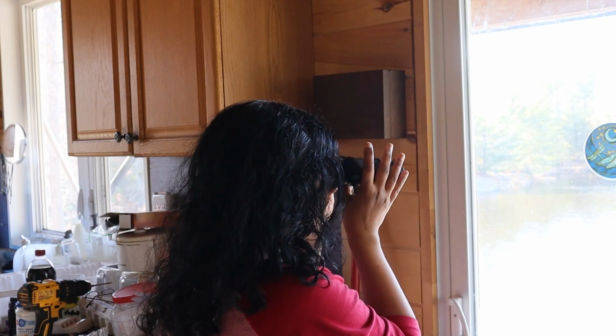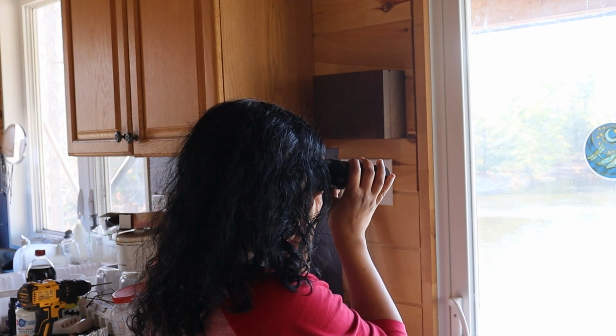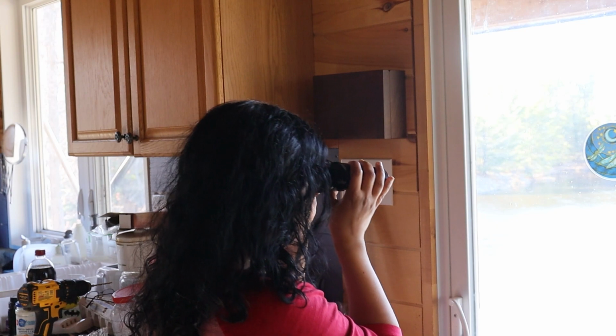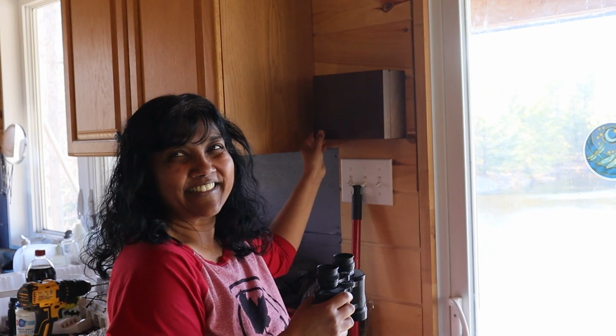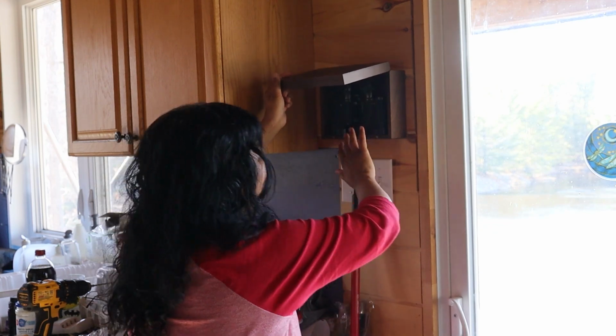Yeah. Alright. So let's see if there are any ducks on our duck raft. Nope. There aren't any. Boo. Oh, well. Thanks. I really like it. Yeah. That is just perfect.